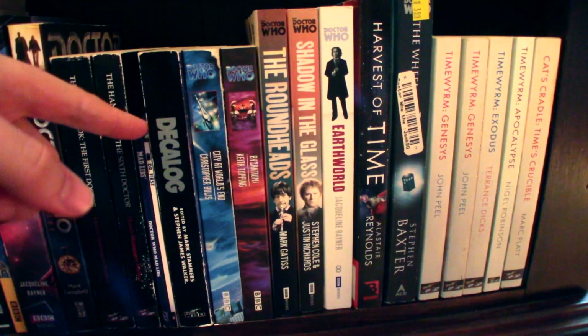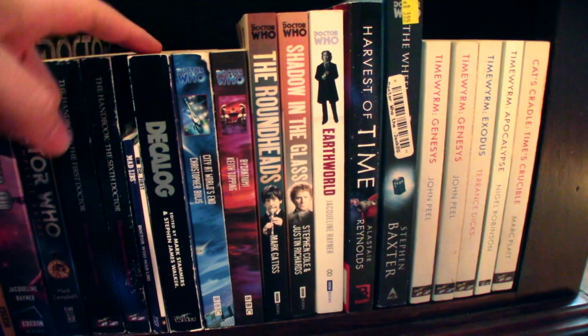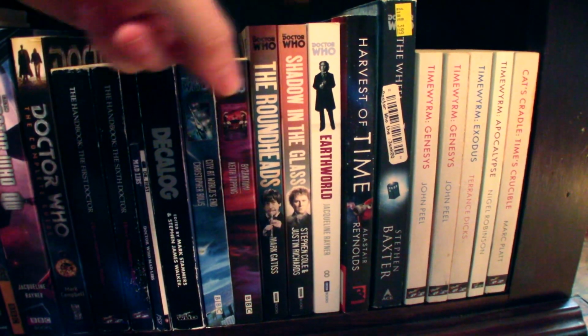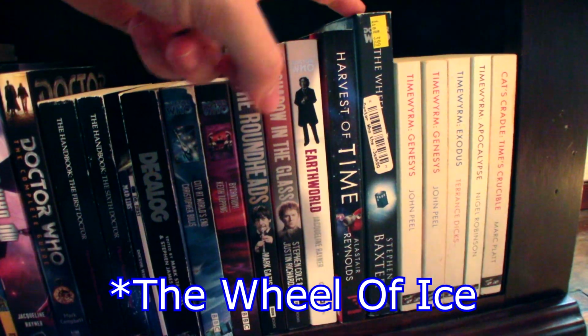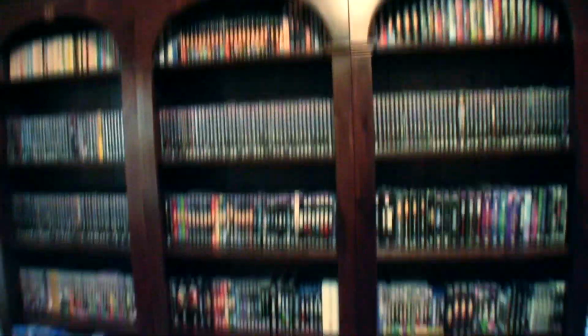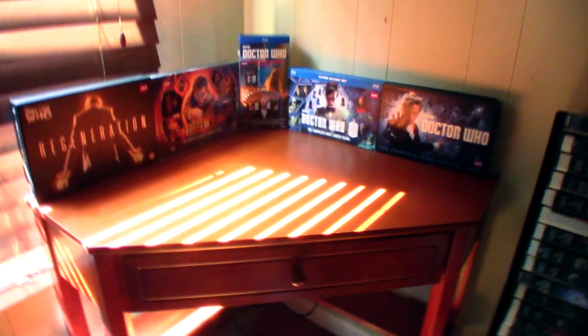Then we've got a Mad Libs Doctor Who book and Doctor First, The Decalogue, City of World's End, Byzantium, The Roundhead, Shadow in the Glass, Earth World, Harvest of Time, The Wheel in Space, and then we have my New Adventures collection just there. So there you have it. Those are the shelves.